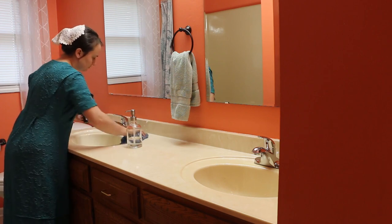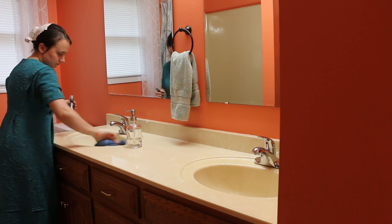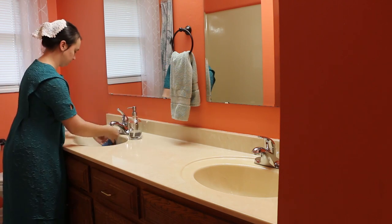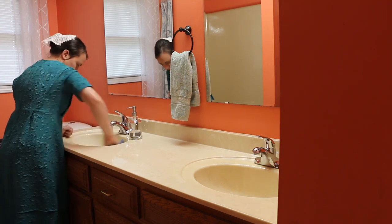So here we are in the bathroom, and we're just going to wipe down the sinks, the countertop, just do general cleaning and try to get it done as quick as we can.